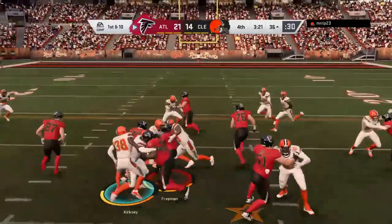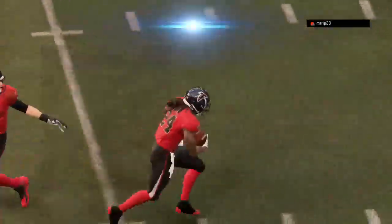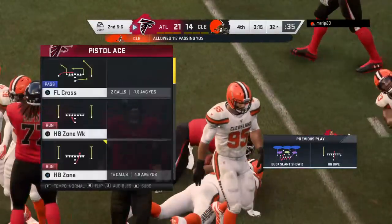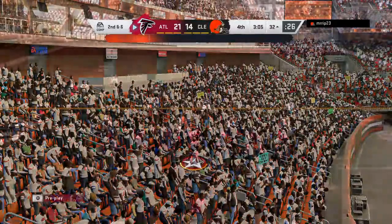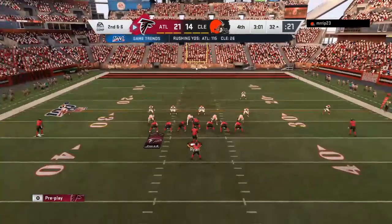A 20th carry now for Devontae Freeman. And down right around the 32-yard line, 4 yards on the pickup. It's a pickup of 4, and it'll bring up second down. Clock continuing to run. They'll probably wind this all the way before snapping it on second down.